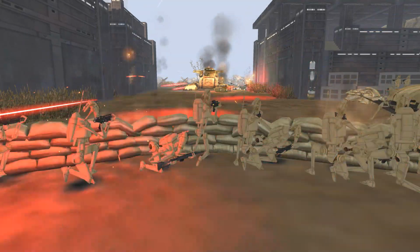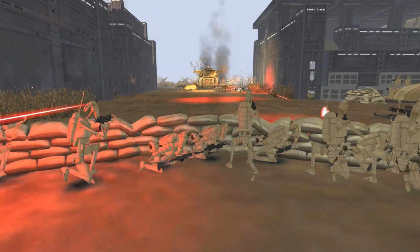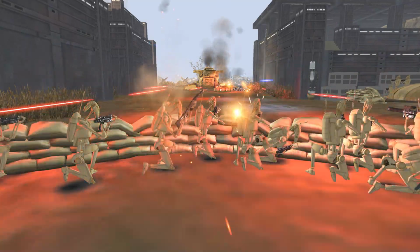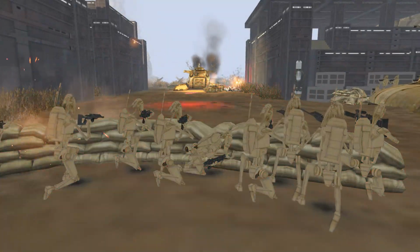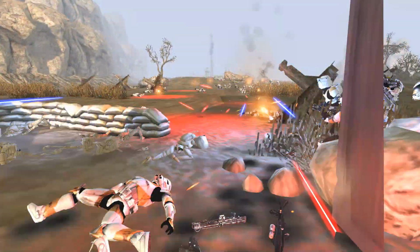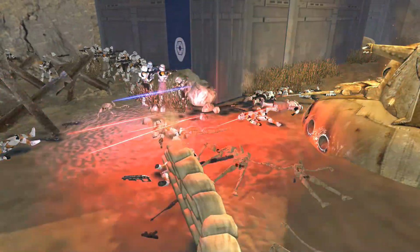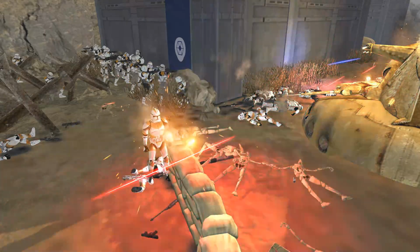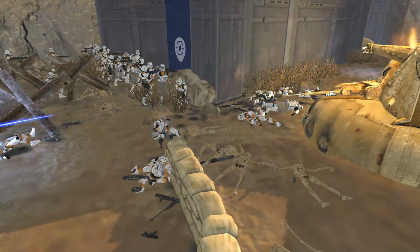Right now, the battle droids are managing to kill a lot of the clone troopers trying to move in to the front area of this base, just getting some nice spam fire out there. You love to see it. Clones dropping to the wayside pretty easily right now. Yeah, they're moving on in, but there's not much that the clone troopers can currently do. It's just sort of spam fire from the droids.